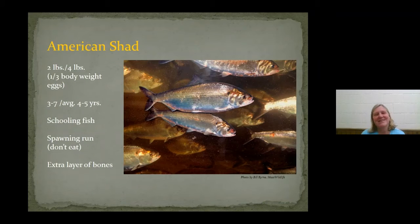According to the Mi'kmaqs, Shad was originally a discontented porcupine that was thrust into the water. That legend is a reference to its many extra bones. The Shad will continue to run until the river's water temperatures reach about 65 degrees, which is their peak spawning temperature. It's now about 58 or so degrees.